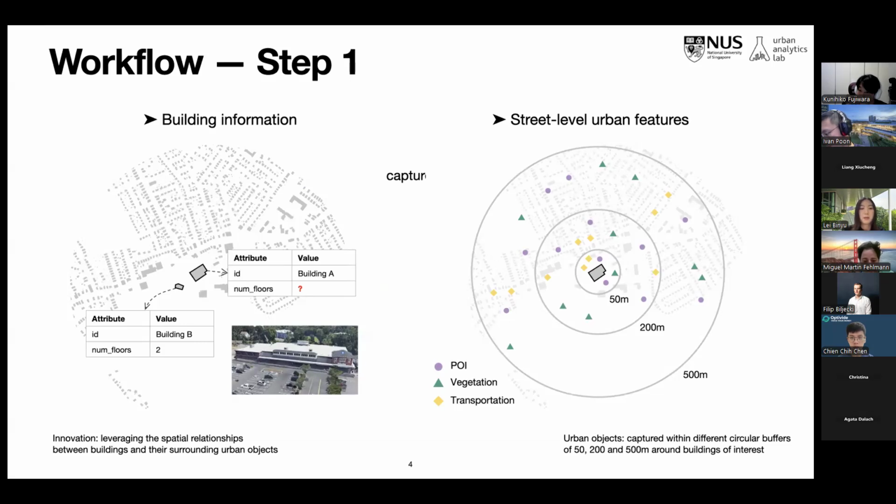So for example, you can see from the screenshot of the satellite image, this is a building and it is surrounded by a car park and also a number of trees. Therefore, we intend to capture the urban objects within different circular buffers of 50, 200, and 500 meters around buildings of interest to shape the spatial connectivity between the buildings and also their surroundings.